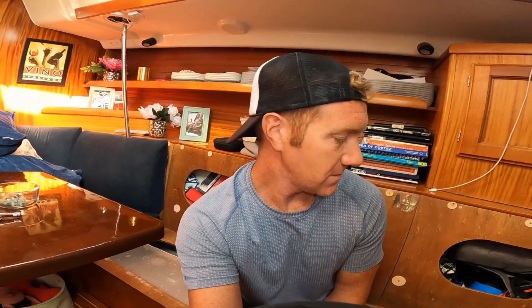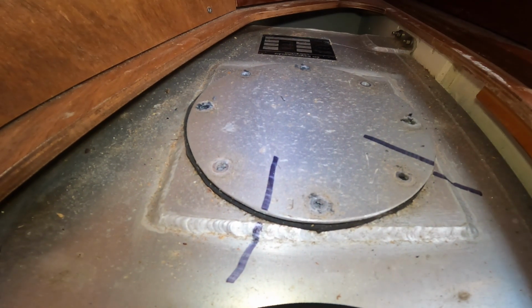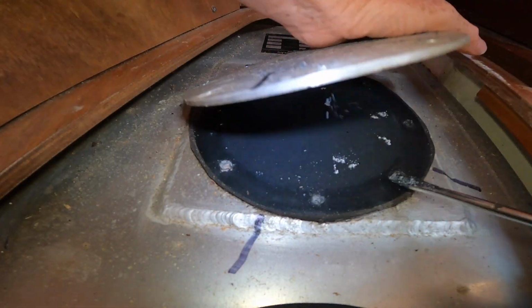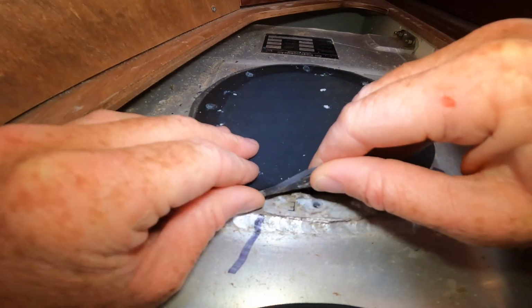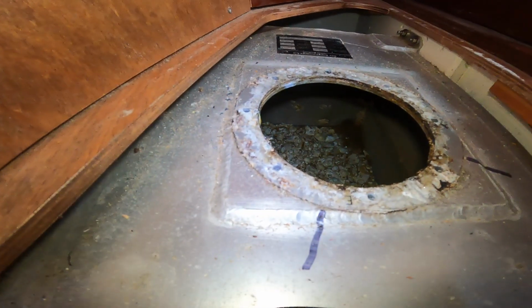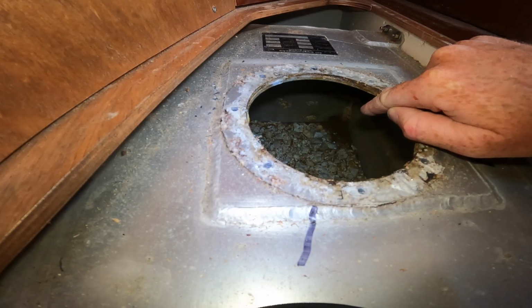All those bolts are off. I made some lines on the cap of this just so I know how it should fit, just in case the holes aren't perfectly symmetrical, which I'm sure they are. I'm just gonna pry it open and see what's inside. Okay, so this is a gasket. Ooh, that's pretty nice. Thick material, I like that. Looks like we have quite a bit of buildup, and there's the exit pipe, and the buildup is preventing stuff from draining. Yeah, so we don't know what this stuff is.